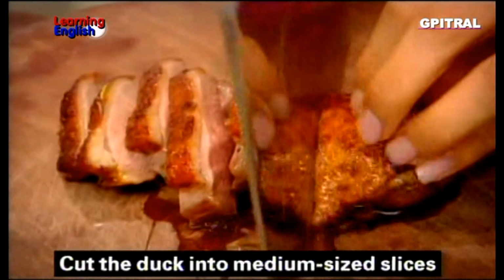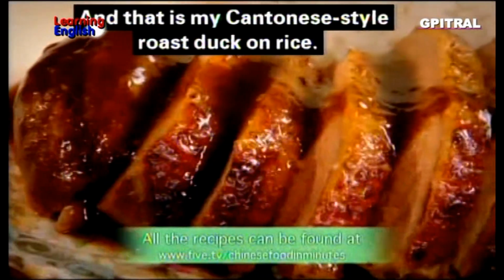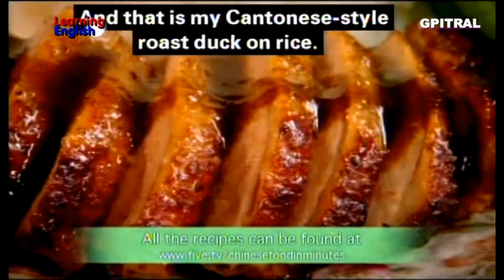Cut the duck into medium-sized slices and serve the steamed pak choi and some rice on the side. Then drizzle over the sauce to serve. And that is my Cantonese-style roast duck on rice.